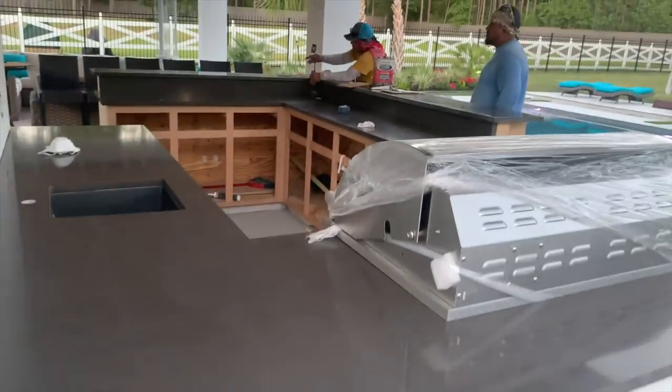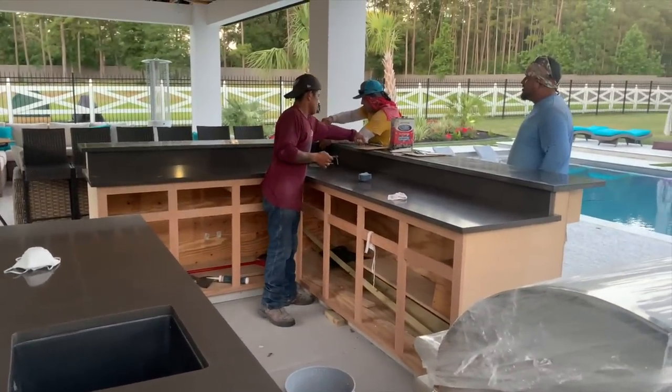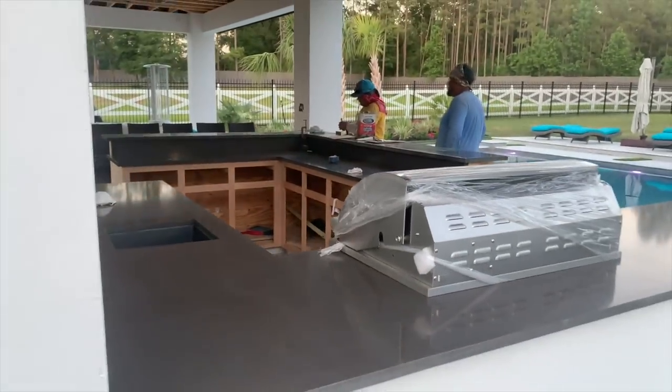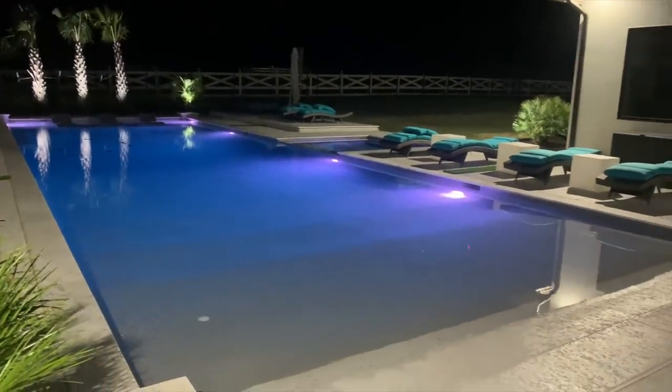And then we're gonna paint the cabinets a really light gray. So pretty. Can't wait to show you tomorrow when it's more daylight and the sun's shining. It is an absolutely gorgeous evening.